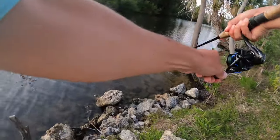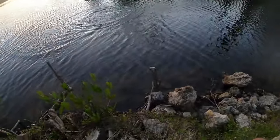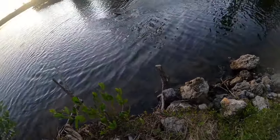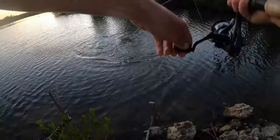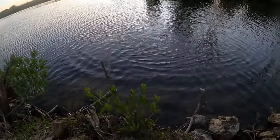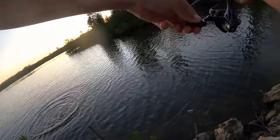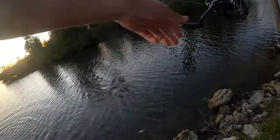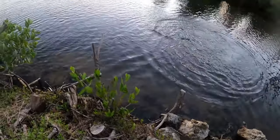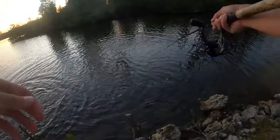Ooh, that's a bigger one. Whoa! Yeah, that's a bigger snook. Oh. Whoa. I should probably try and keep its head down. Now, that would be a good idea. Oh, yeah. Man, jump four times, you think you'd be done.